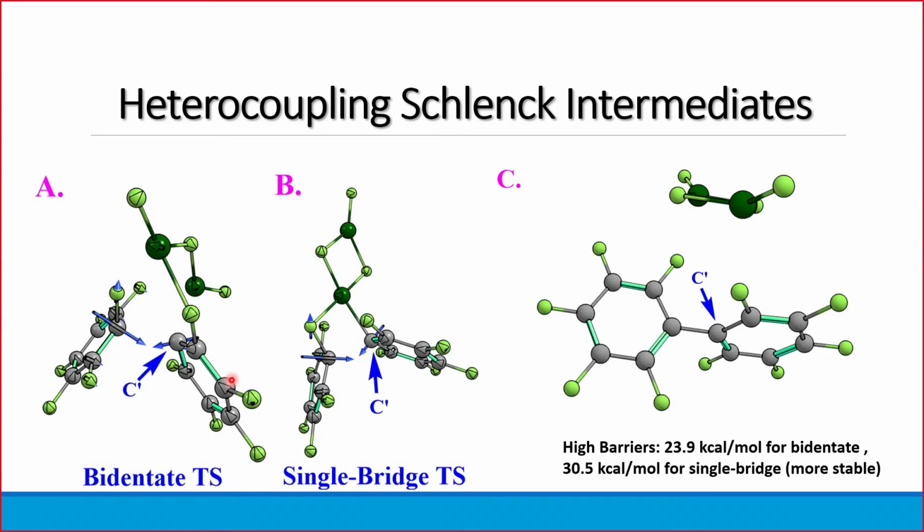We also considered, of course, heterocoupling of the Schlenk equilibrium intermediates. Here we can see the bidentate and the single bridged. Again, we form this bond here, and here we form this bond. The vectors I'm showing you correspond to the normal vectors of the imaginary frequency of the transition state. Quite a mouthful, but that's what it is. That's how we tell IRC what direction to step in. First we prepare the checkpoint, then we run IRC, and that's how it works.